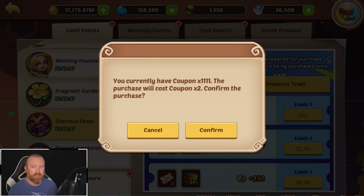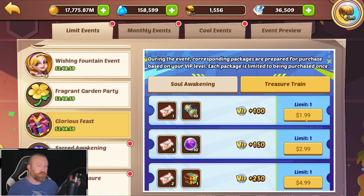So anytime you purchase, it'll literally pop up and say you currently have 1,111 coupons. The purchase will cost 2 of them. Confirm the purchase. Simple as that. So it's a $2 purchase, it uses 2 coupons. Pretty straightforward. So let me know what you guys think. Of course, as always, this is the best way to do it for the regular packs.